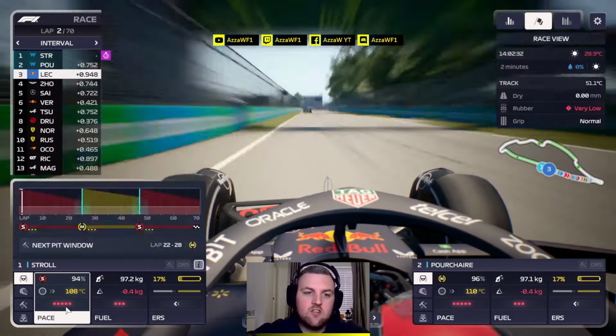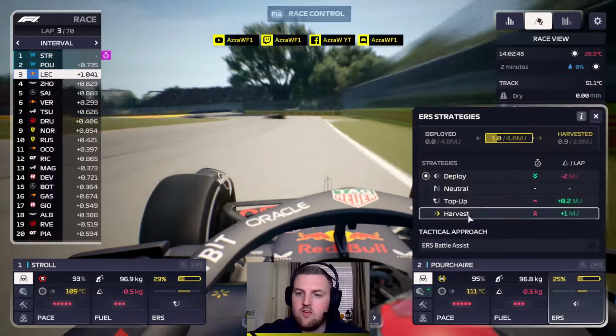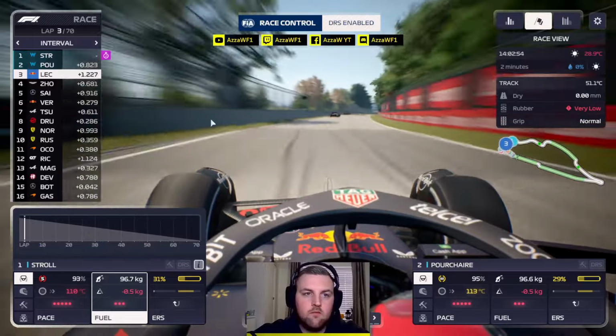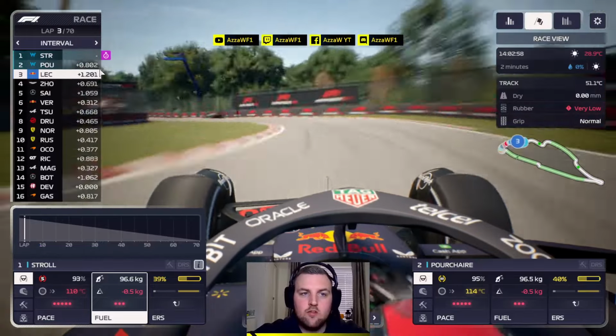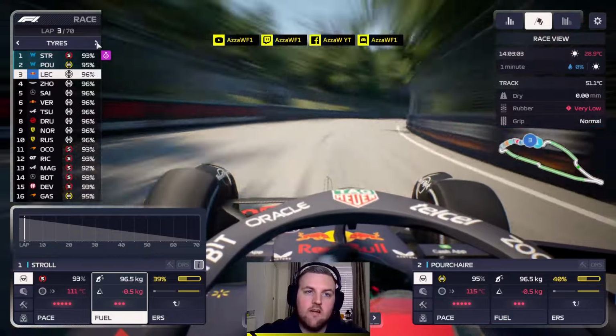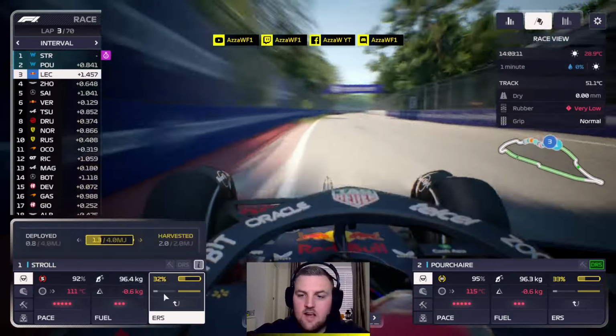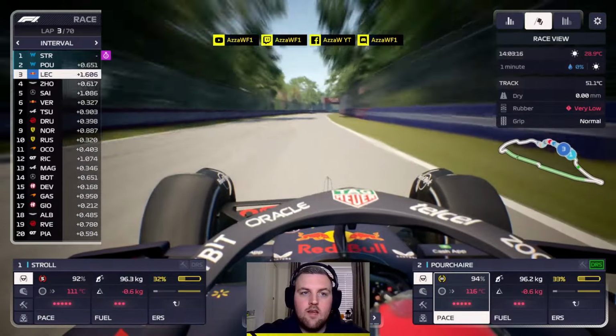and I might actually push these a lot harder on this opening stint because we've got durability. But we've got to top up now, as you can see. So we'll top up, we'll continue to push the fuel. And now Leclerc is 1.2 seconds out from Pourchaire. So we're just going to keep attacking. Keep attacking, use about 1 kilogram of fuel. And we'll cut back down.